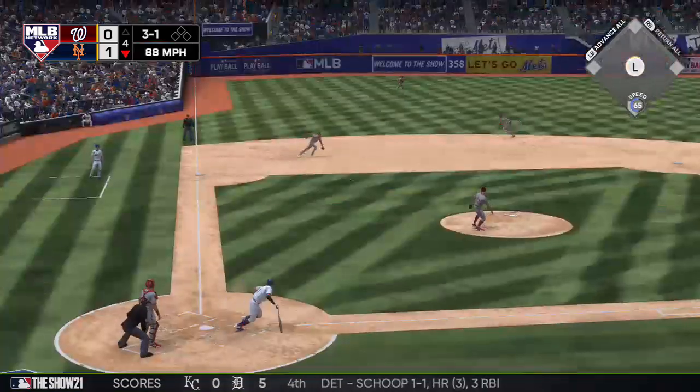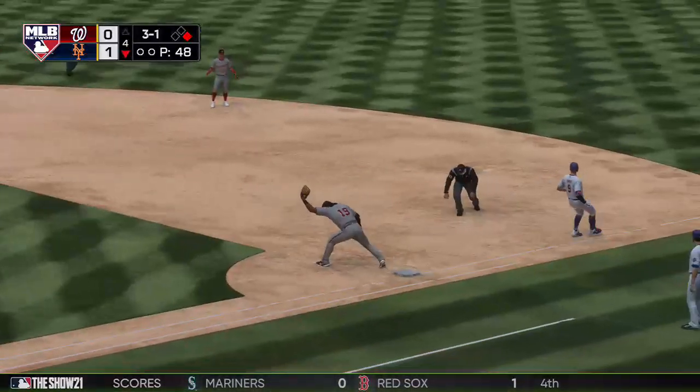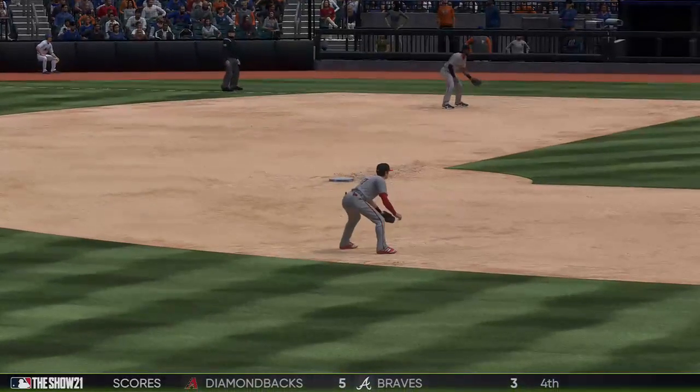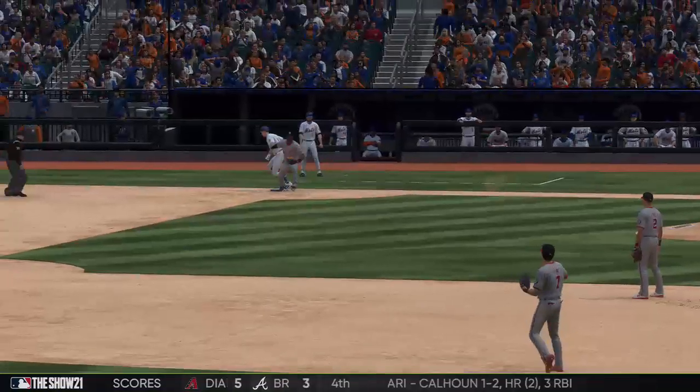Here it comes. On the ground to the left side. And they will not get him at first as he's able to beat the throw. Tough play right there, but slight trouble getting rid of it made all the difference. He's going to tell you after this ball game, he should have made that play.